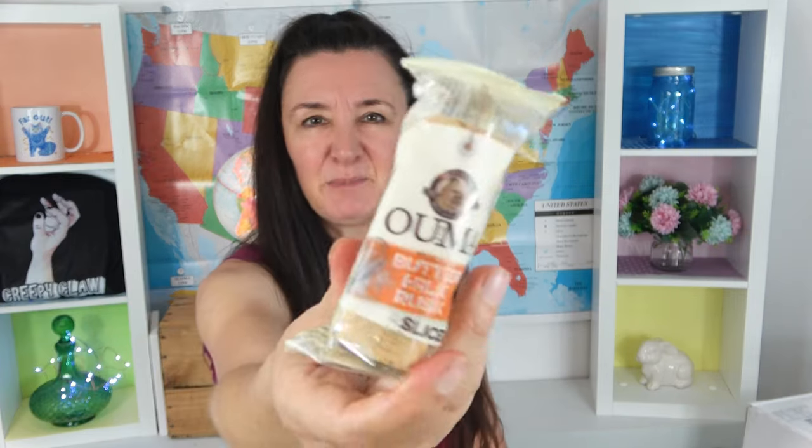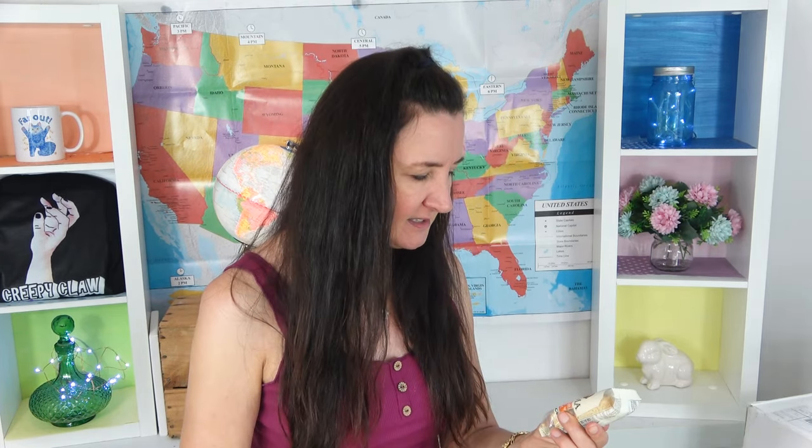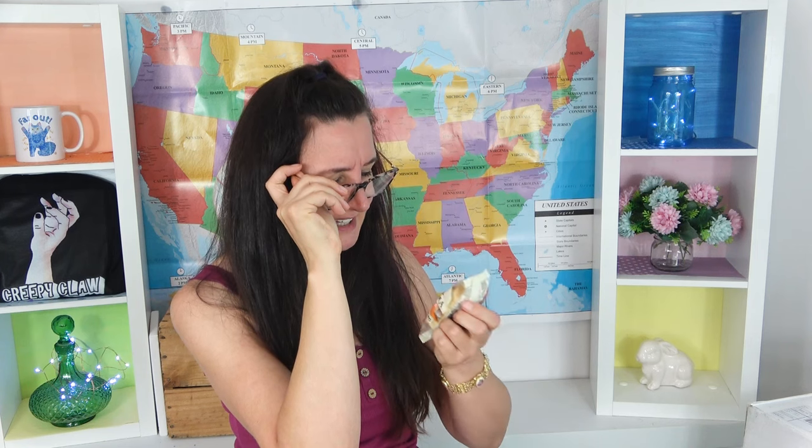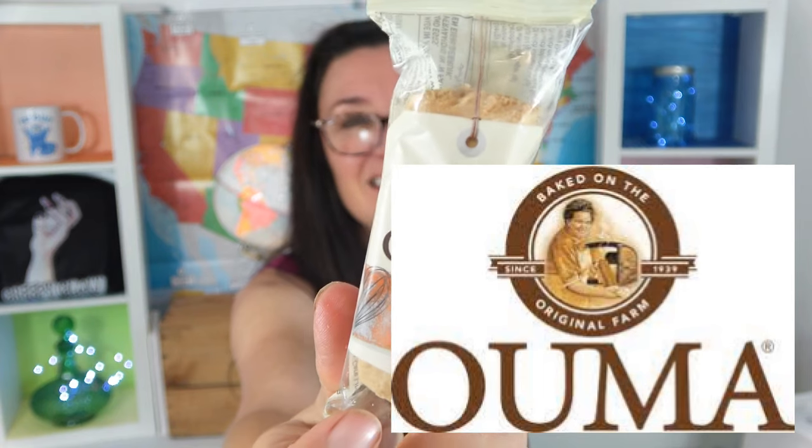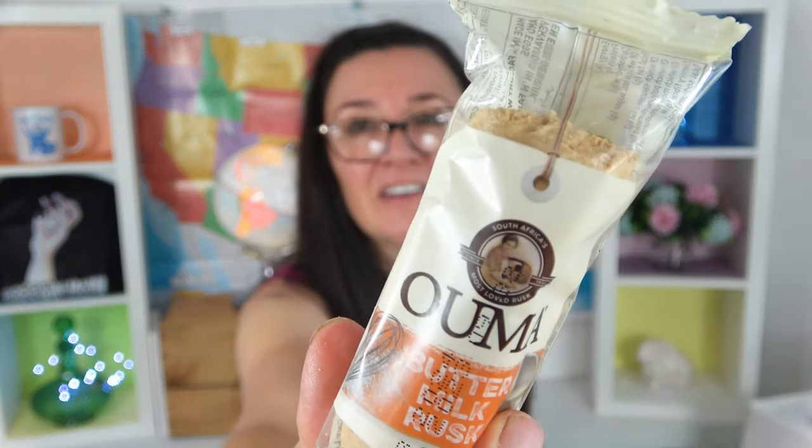They're good. This is by Ouma Buttermilk Rusk Sliced. Rusks aren't made for kids, like kids when they're getting their teeth, and not for people my age, they're probably losing their teeth. What's that picture on the front? I can't see it. Oh, yeah. That's a picture of someone's grandma, I think. Oh, mommy and grandma. There you go, give you a closer look at that.